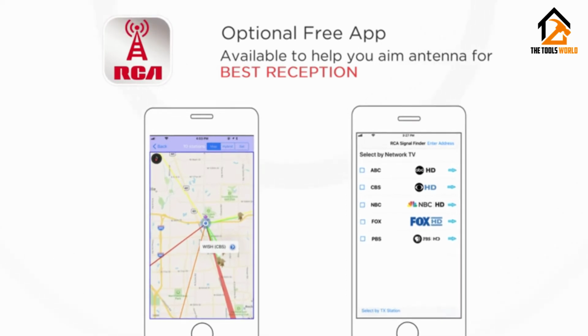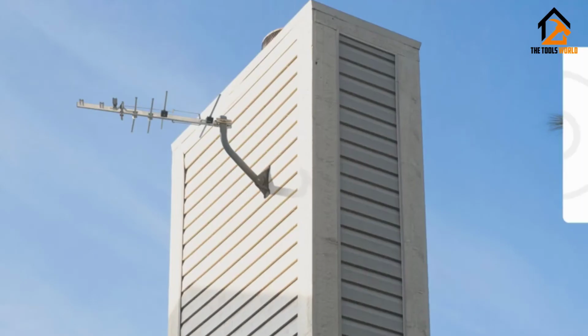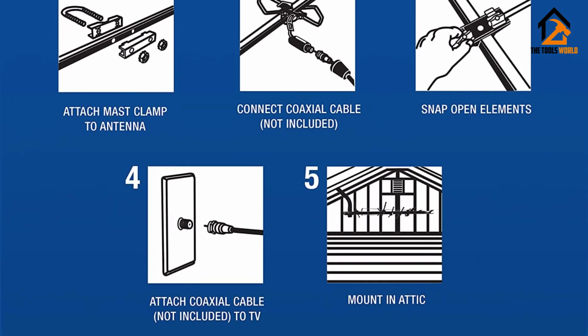Forget about storms and heavy rains. This antenna withstands different weather outdoors. You can arrange it either in the attic or outside the house. Don't worry, the whole installation process does not take long.